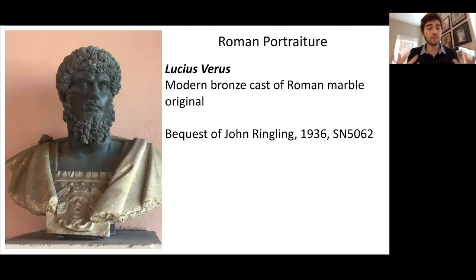But what the Romans are most famous for is portraiture. This is Lucius Verus, an emperor from the second century AD. As you can see, the Greeks had never really, until the Hellenistic period, been interested in portraiture per se. There were always idealizing elements. They were types. If you were a philosopher, you looked like all the other philosophers. If you were a king, you looked like all the other kings. It's not until the Roman period, especially the Republican period of Rome, where people really want to show off.